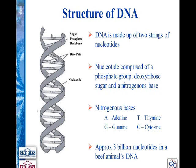Those two strings of nucleotides are made up of three different components. We've got a phosphate group and a sugar molecule, and they basically form the backbone of the nucleotide. The really important component for us is the third one, the nitrogenous bases, which bind the two strings together. There are four different types: adenine, thymine, guanine and cytosine, commonly abbreviated to A, T, G and C.